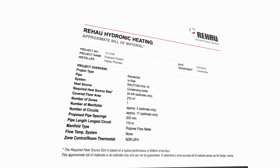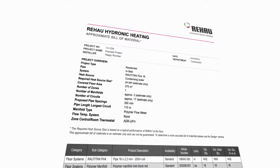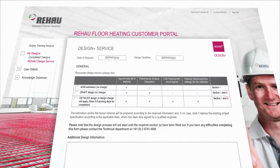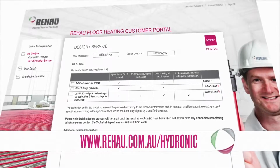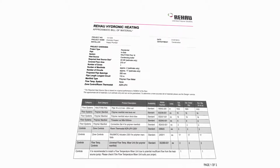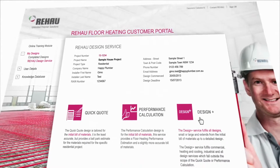Prior to installation, a quote will need to be submitted by the installer. A bill of materials can be obtained for your specific project on the Design Portal section of the REHAU Hydronic Underfloor Heating website at rehau.com.au/hydronic. A materials quotation can then be obtained by submitting the bill of materials to your preferred plumbing supplier. A full underfloor heating design can also be obtained through our website.